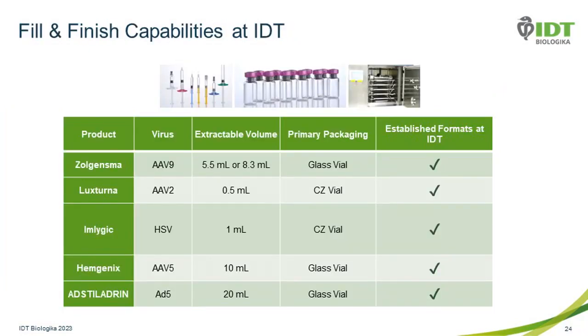Last but not least, I want to focus on the demand in terms of product filling and packaging. In this table, some approved gene therapies with a variety of different filling formats on the market are illustrated, showing that different formats and volumes are common. Besides classical glass vial formats, also CZ synthetic vials are favored by some manufacturers, since they have a lower surface absorption effect and are available with higher protection for light-sensitive products.